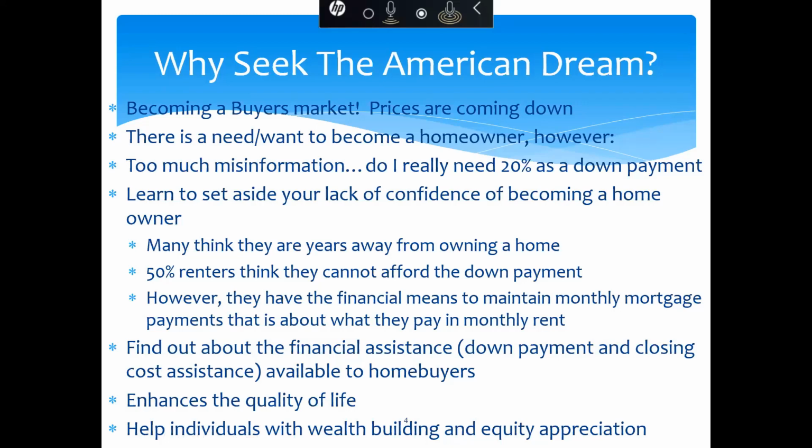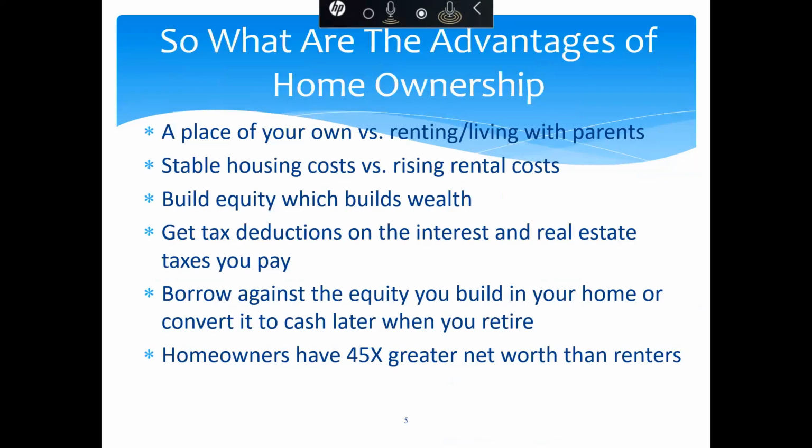So why would you continue to stay a renter if you can afford the monthly payment? You build equity, you can build generational wealth by investing and becoming an owner in real estate. So what are the advantages of home ownership? Well, it's a place to own versus renting or living with your parents. It gives you stable housing costs versus rising rental costs. It builds equity that we just talked about. It builds wealth. You get tax deductions on the interest you pay on that mortgage and the real estate taxes that you pay.